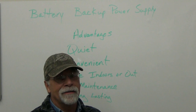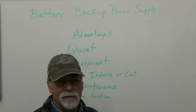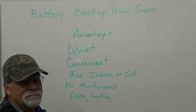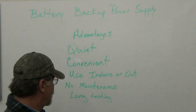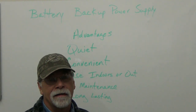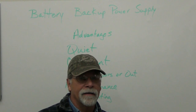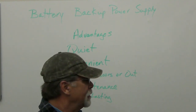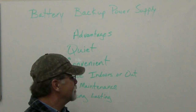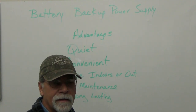No maintenance. No maintaining the fuel, no changing the oil, no replacing spark plugs, none of that stuff. This thing doesn't require anything from you, really. And long lasting. These lithium cells that we use will definitely outlast any generator you buy. They'll outlast you and me, especially in this type of application. No worries.